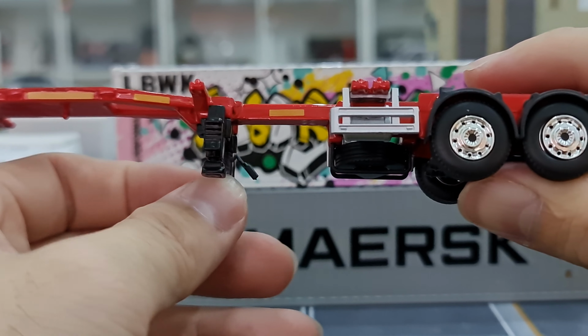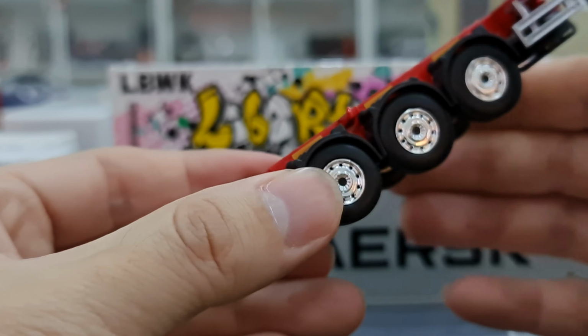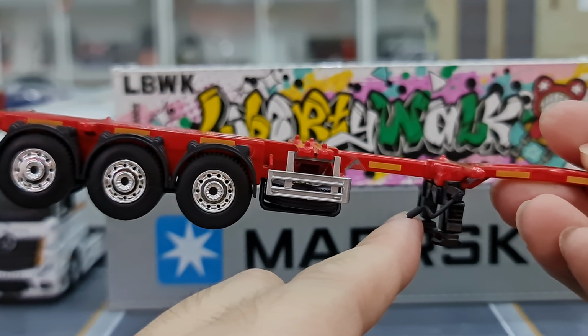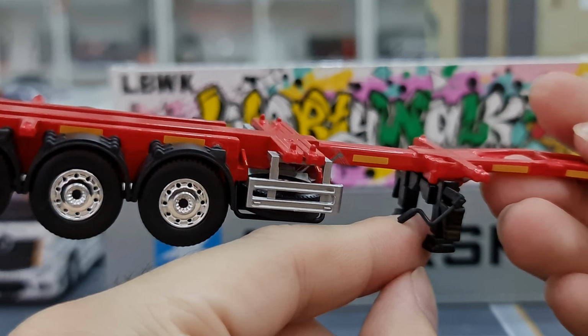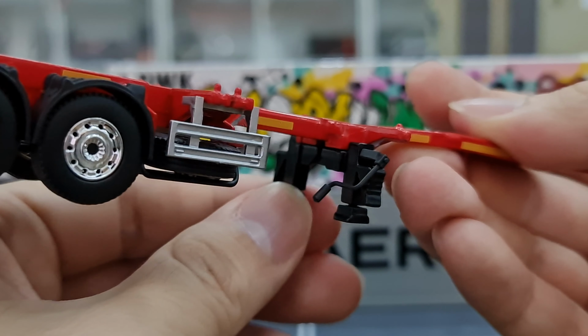So this piece back here, that's really, really realistic. It's a separate piece. So I thought there's some sort of mechanism to this, but no, there's no mechanism to this. It's just a separate piece to make it look more realistic, but it doesn't do anything.